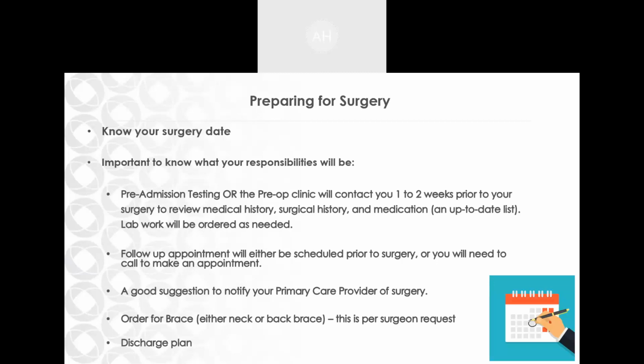It's important to know your surgery date. 1 to 2 weeks prior to your surgery, you will be contacted by the pre-admission testing or the pre-op clinic to review your medical history, surgical history, and medication list. Lab work also will be done at that time if ordered by your surgeon. A follow-up appointment will either be scheduled prior to surgery or you will need to call to make an appointment. It is also a good suggestion to notify your primary care provider of surgery. You will also be given an order for your brace, either neck or back, as per the surgeon request, and then a discharge plan.